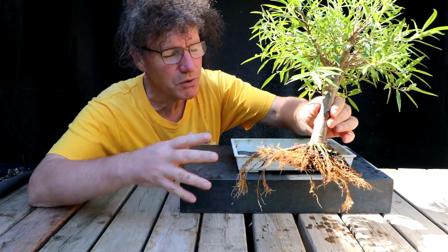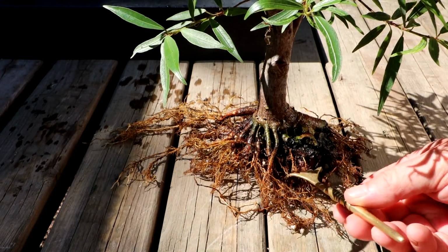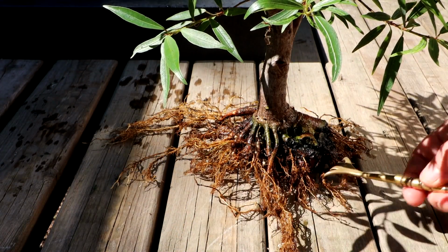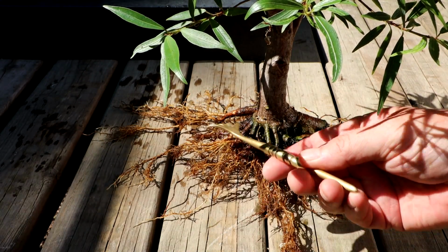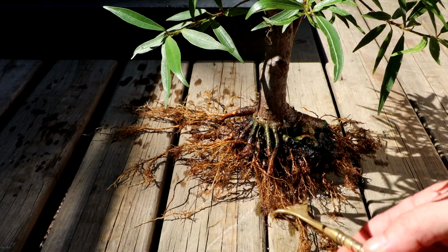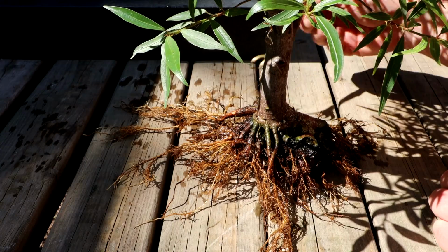I finished washing the roots on the tree, so let's go in and have a look at them. I'll start by combing them out, getting them all nice and radial. So my first thoughts, for the amount of top growth I got, I didn't get a whole lot of root growth. I was expecting more, actually.